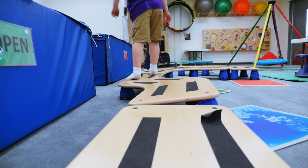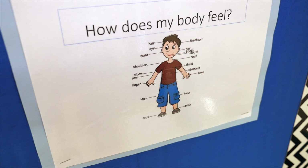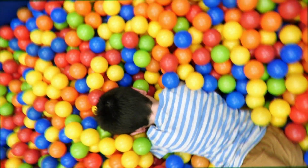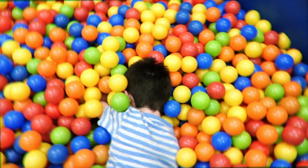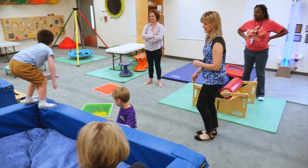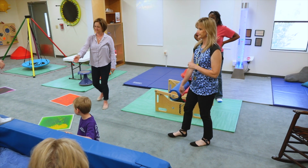It's just a place where you can walk in and just explore and figure out what you kind of gravitate towards to help you feel more calm or more regulated. It has been visited by surrounding counties of teachers to come and see what we have in place and how it works with our kids. And so it's an amazing therapeutic setting for our children.